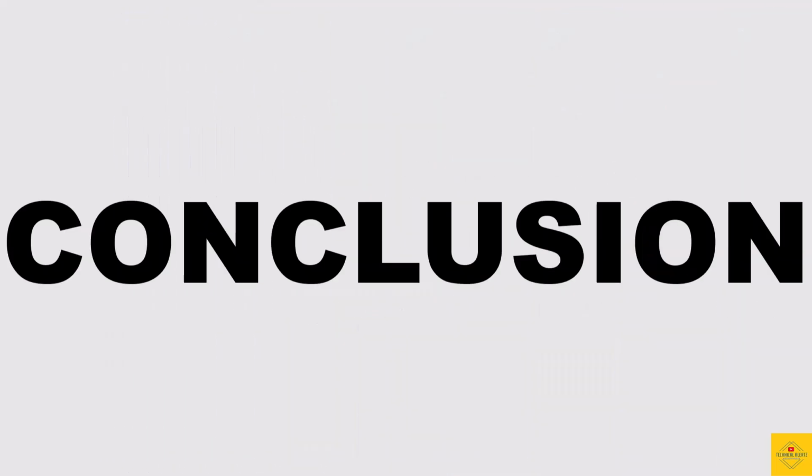Chinese yuan. Conclusion: so what do you guys think of this Xiaomi Redmi Note 14 Pro smartphone?